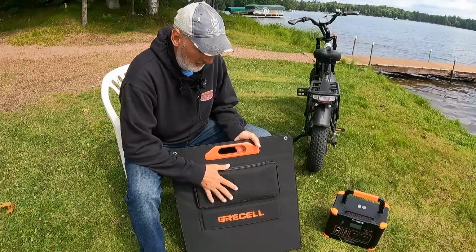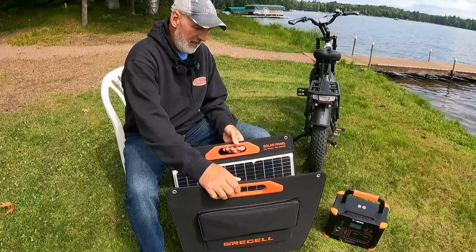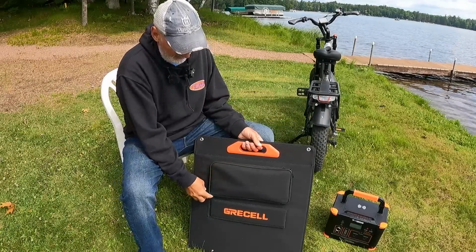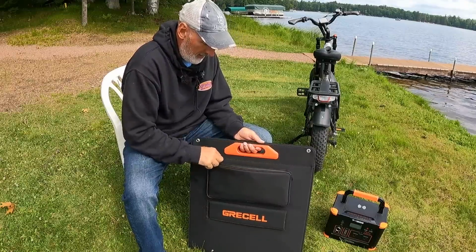So here we go. I thought I would show you these solar panels, because these are the best solar panels that I've gotten from all the companies that have sent me stuff. These fold up really nice. They've got the nice carry handle. Like I said, they've got the pouch that seals up nice and tight with all your cords in it.